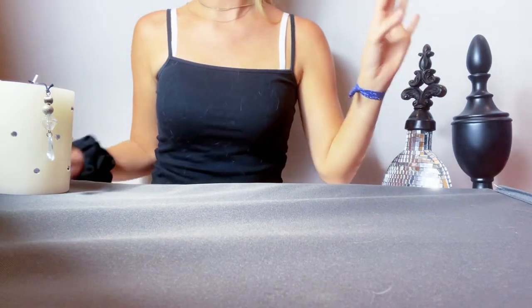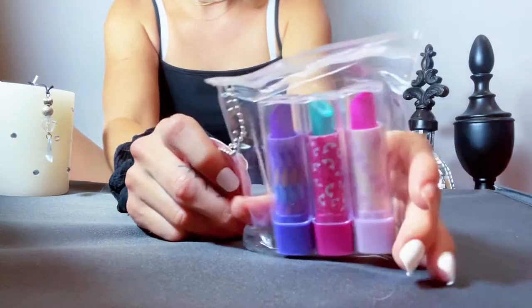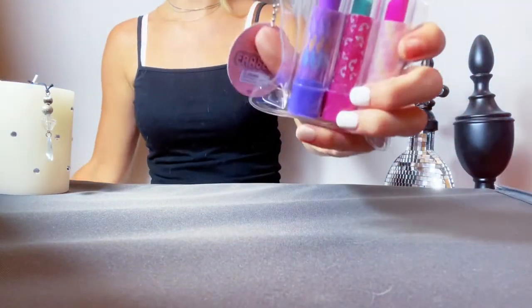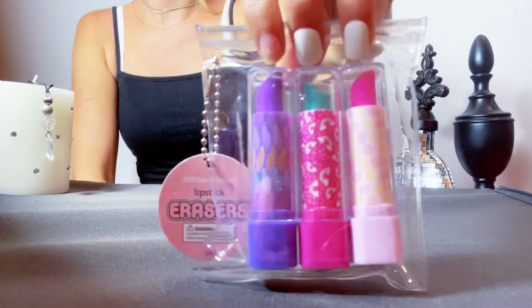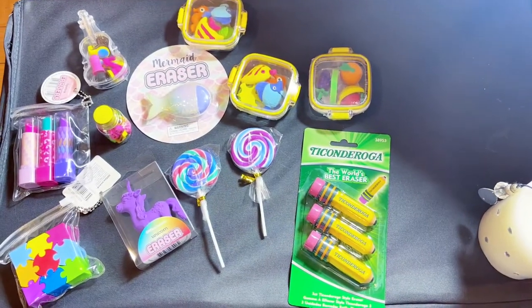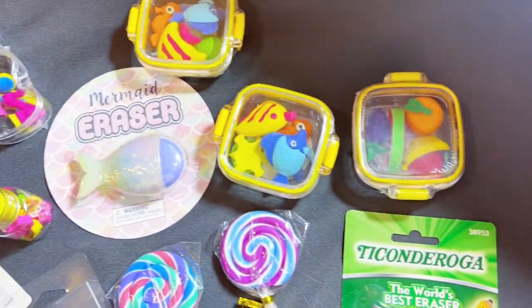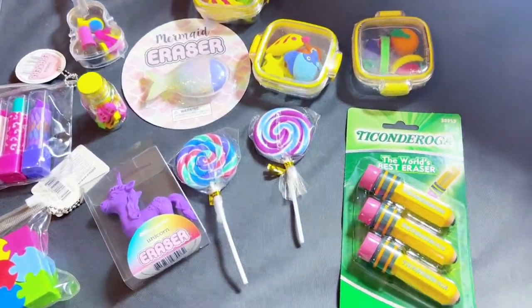Lastly, from Office Depot, I got these little lipstick erasers. I've been wanting some of these for so long, and I'm so happy that they had them. Just look how stinking cute. This has feathers on it. It says rainbows, and these are just little flowers, and they just roll up like a lipstick. I just love those. So once again, these are all the erasers that I got from Office Depot. I just cannot believe that I found all of these at one time. I would never have guessed that Office Depot would have had all of these. So I'm so excited that I found them.